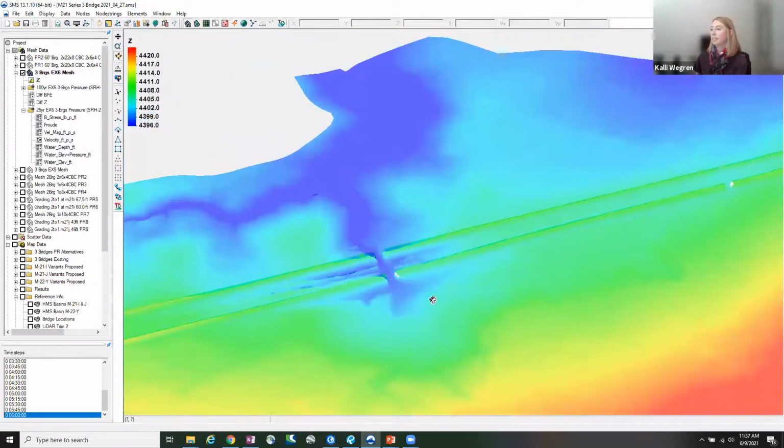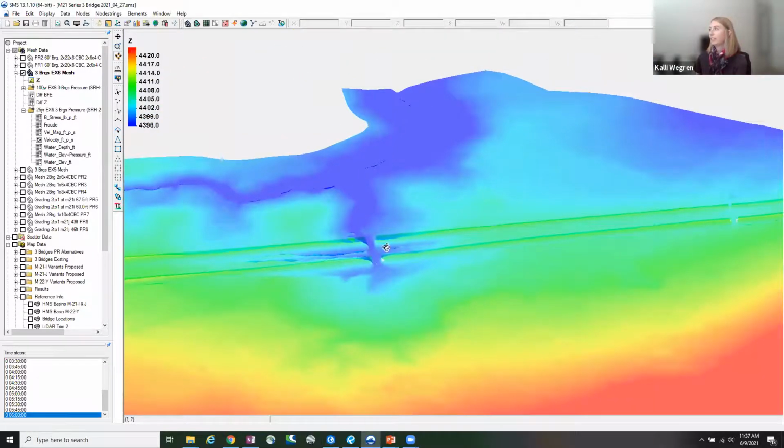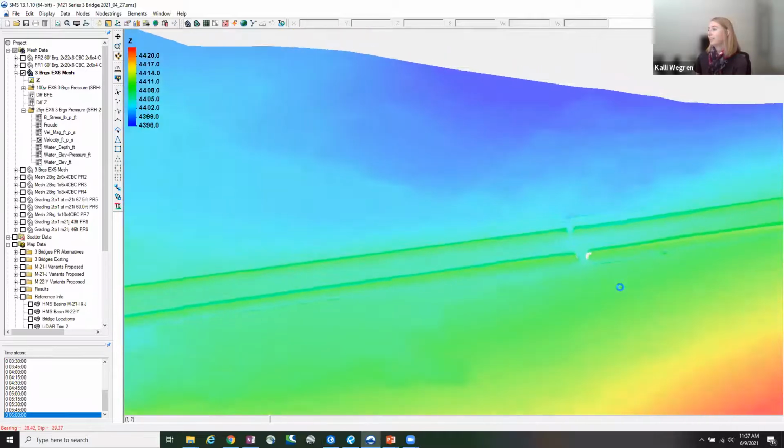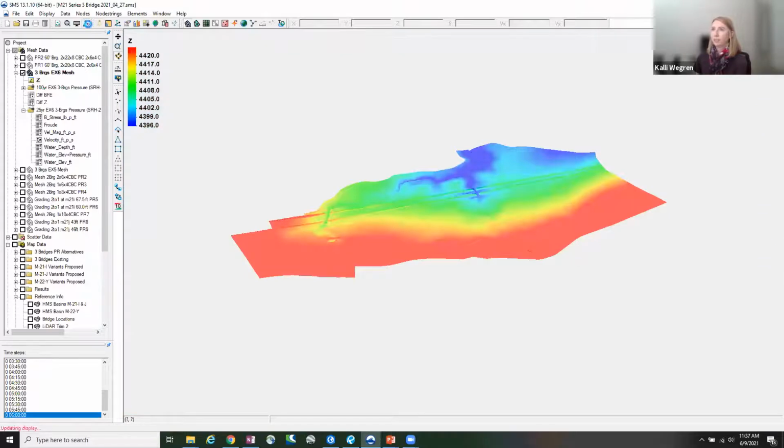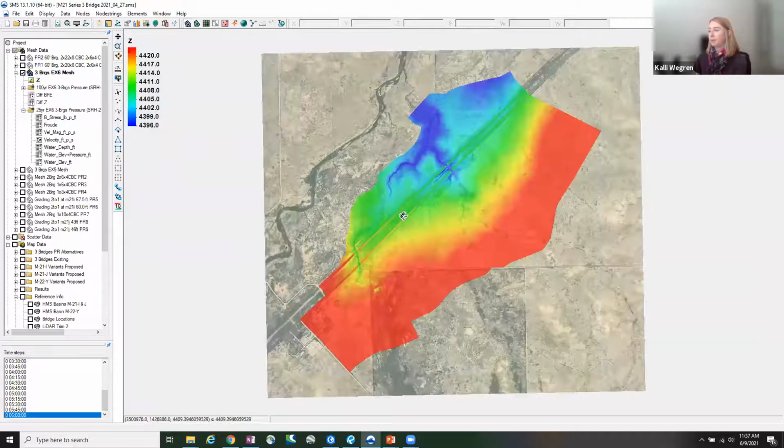Here's the second bridge. And our third bridge. So this was a really fun project because we just had endless opportunities to play with. Which is really exciting. We realized that the roadway really wasn't overtopping in any of the 3 bridges, and so we could actually reduce the bridge sizes and even recommend putting in box culverts for these 2 bridges downstream.